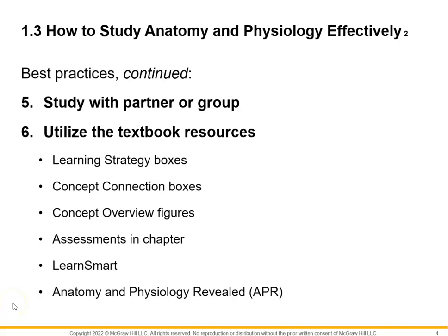And finally, guys, you have some amazing resources. I alluded to these earlier. Your textbook comes with a lot of tools to help you be successful. You have the learning strategy boxes. They're always in green in your book, and they provide analogies and mnemonics and little study tips. The concept connection boxes, they're always orange. They provide a little summary of certain topics that may be discussed or things that are going to come back in multiple chapters, so you can connect that concept with things that you're going to learn more about later, or maybe things that you previously learned.